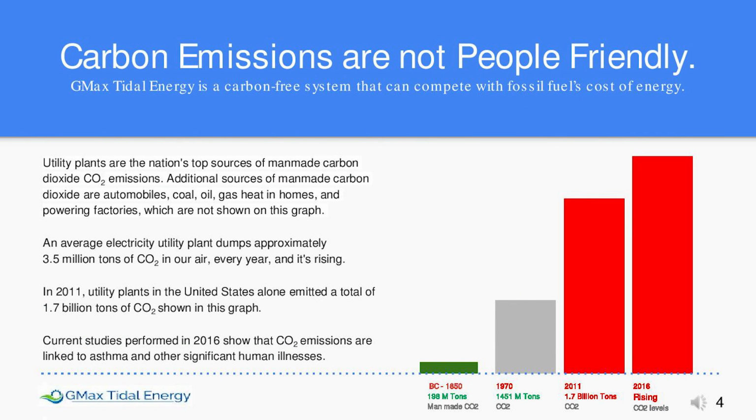Last summer, the island of Manhattan used over 17,000 megawatts of electricity on a hot summer day. Smog was estimated at some of its highest toxic levels ever. Carbon emissions are not people-friendly. Utility plants are the nation's top source of man-made carbon dioxide, CO2 emissions.